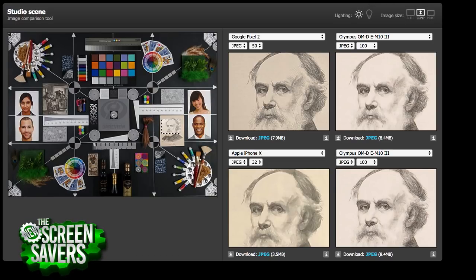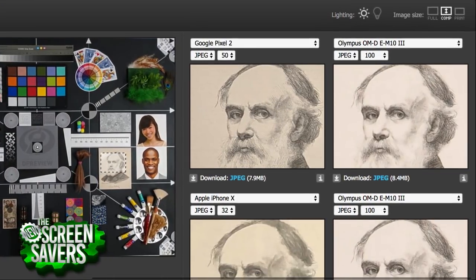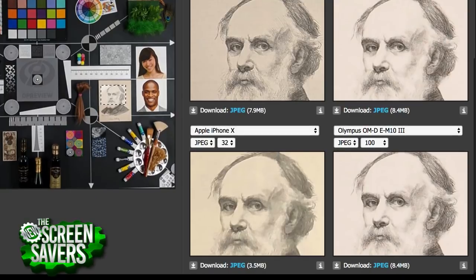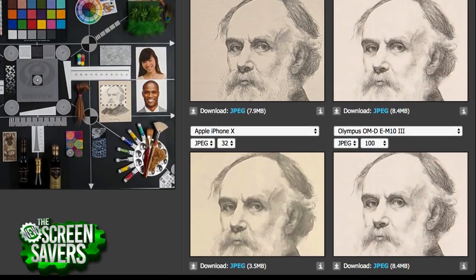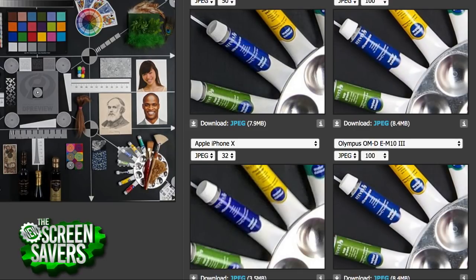There you go. This is really interesting because you can see here, look at the level of detail the Pixel 2 maintains versus a Micro Four Thirds camera. The iPhone 10 doesn't quite have that level of detail because it's not using as much image stacking as Pixel is using. But you can look around the scene and see where they excel and where one is better than the other and compare it to different cameras.